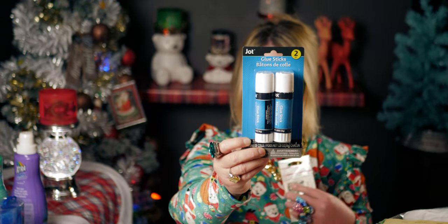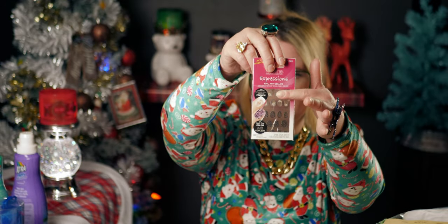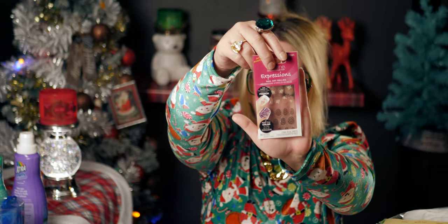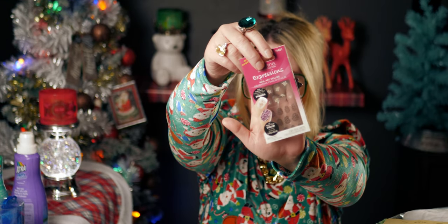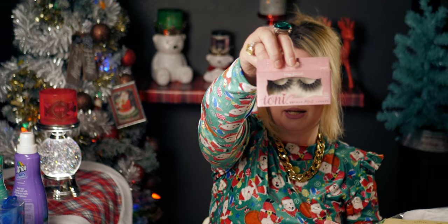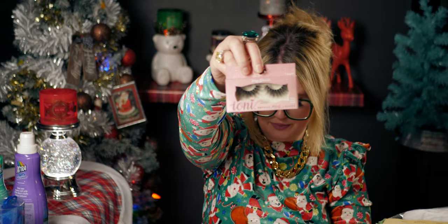Also, I got the Expressions nail art jellies. I was like, I'm not sure what these do, but they look really cool. They have like a cheetah print on it. You get 30 jellies, two nail decal sheets. So there's two different patterns. There's like a star flower right here and then like a cheetah print. I'll go ahead and show you a little closer. I thought those look really nice. Oh, I got more Ioni lashes. And then some more glue.